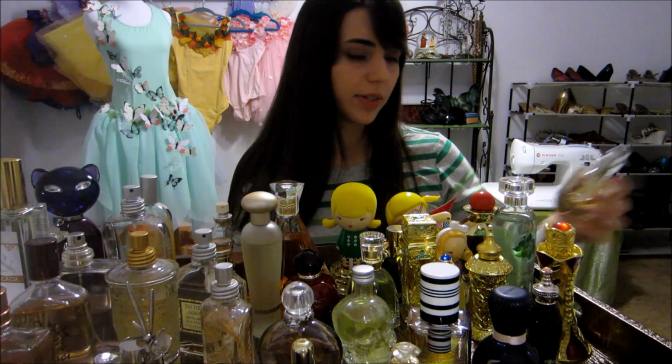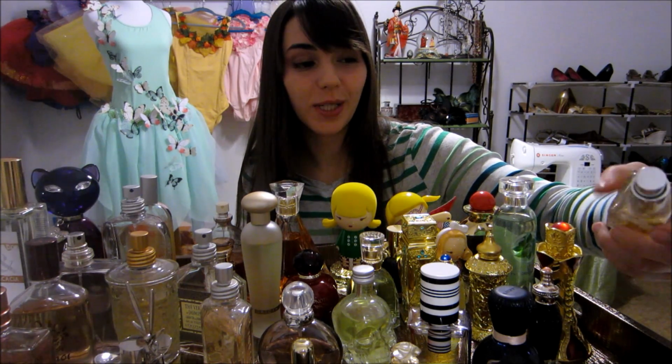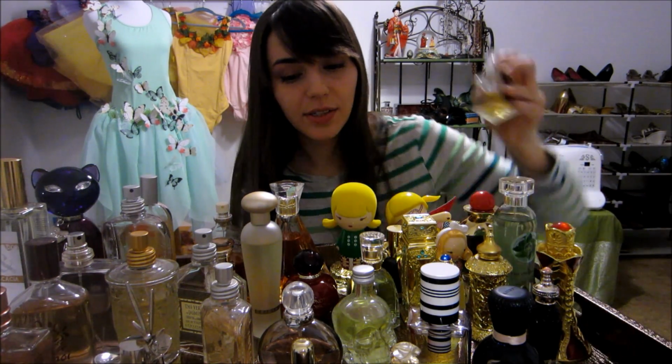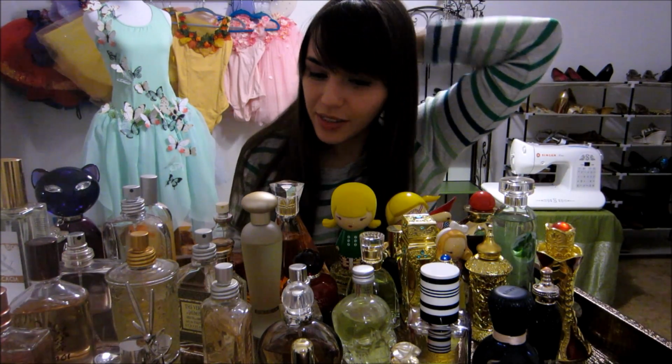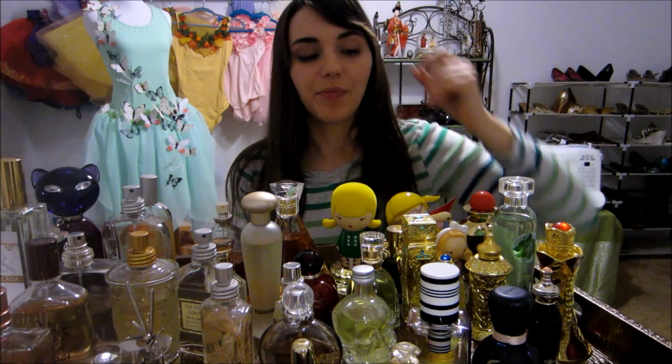This one I've used a lot of, and it's one of my favorite scents. It unfortunately does not smell like honey on me really at all. I had one of my best friends try it out. It smells like honey on her. But on me it smells more like chocolate, which it's not supposed to smell like. It's not one of its notes, but that's the fun thing about perfume. You never know what it's gonna do. So that is Honey and the Moon by Tokyo Milk.